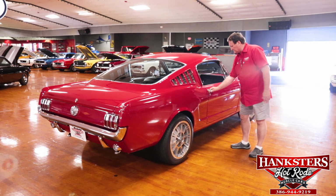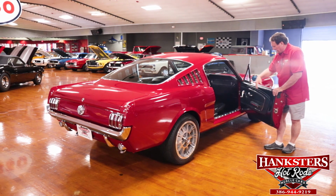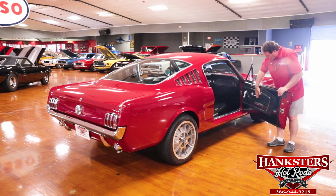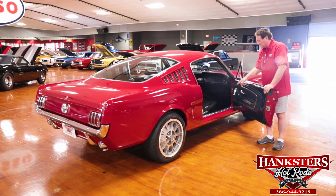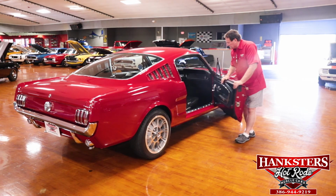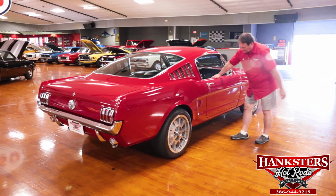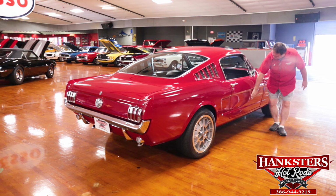Rear view mirror, right hand side. Interior is gorgeous. Your sill plates are absolutely as brand new. You can see it, all new rubbers inside the doors, door panels themselves, even the armrest parts, all new chrome, all new everything. Window cranks. The car is just as nice as it ever was when it was new. Again, door fitment to the quarter, just gorgeous. Rocker panels the same way.